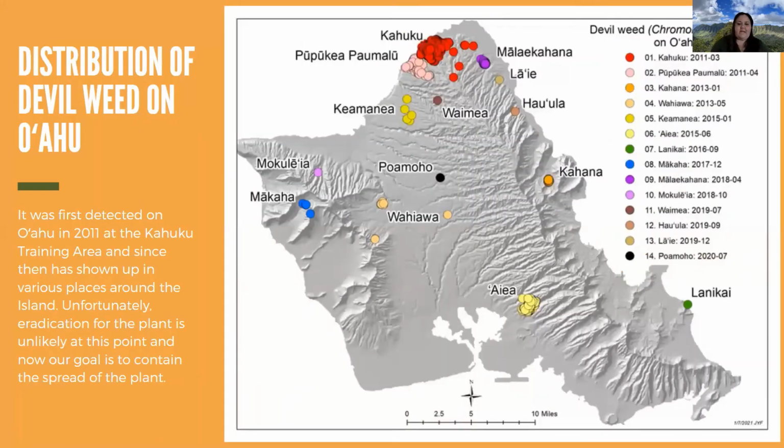Devilweed was first detected on Oahu in 2011 at the Kahuku training area. And right away, the Army Natural Resources Program jumped into action, setting up survey buffers, removing plants, and implementing control measures. With such a large area to survey, the Army Natural Resources Program partnered with OISC to get more personnel in the field to pull plants out of the ground.